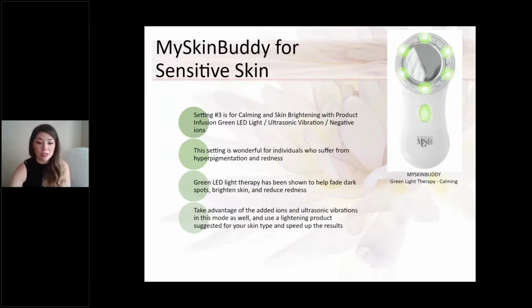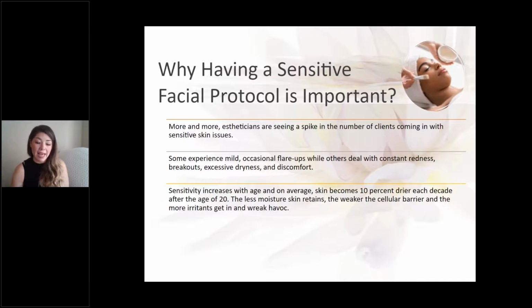So real quick, we're going to hop over to why it's important to have a protocol for your sensitive clientele. We as estheticians are seeing such a spike in the number of clients coming in with sensitive or reactive skin issues, even with COVID, people doing homemade masks or different things like that. We've just stripped our skin quite a bit throughout the years, maybe doing too many chemical peels. So now we've hit this spike where there are so many more clients with sensitive or reactive skin coming in.